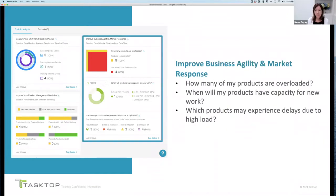And then the last card, Improving Business Agility and Market Response. And this one is intended to answer the questions, how many of my products are overloaded? When will my products have capacity for new work? And which products may experience delays due to high load? This is a very big topic and really a really exciting one as well.